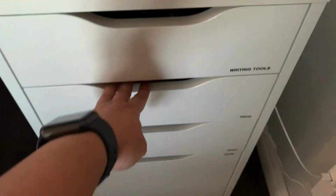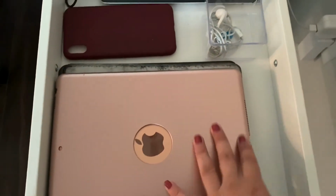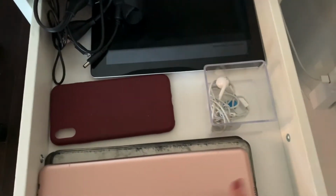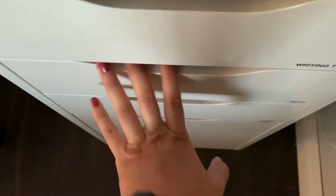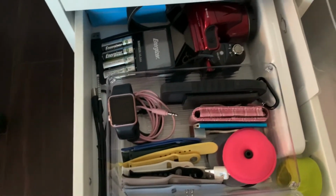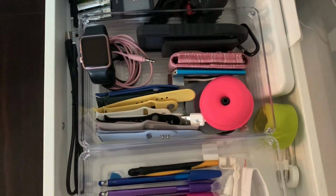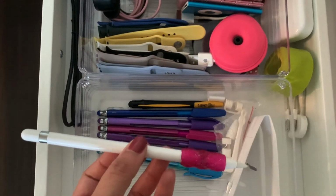In the second and third drawer I have all of my technology accessories, which like this one has 2 of my iPads and a case, an extra phone case where I keep my AirPods and my regular earphones. On this drawer I have my camera and then my batteries and my charger and my Apple Watch bands and iPod Nano and extra power banks, and of course the styluses and my Apple Pencil.